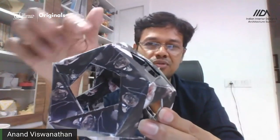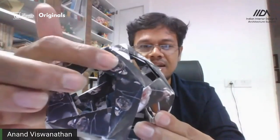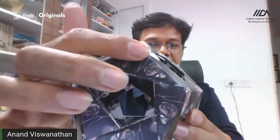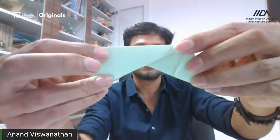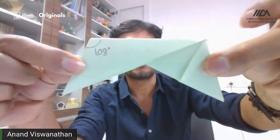It's not 90 degrees, of course. It's not 72 degrees. It's not 120 degrees. It's 108 degrees. This is 108 degrees, this internal angle of a pentagon. Right? Now look at the magic of mathematics. This unit that we just made, this angle is 108 degrees. It's close to 108. Maybe a little less, but it's 108 degrees. So this is the magic of origami.